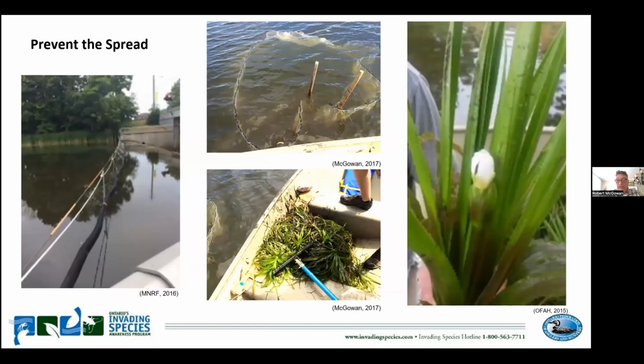Preventing the spread, that's key, right? And that's why we're using these booms. You can see here that seine net again around the population. This is a boom that we put across a dam in the Black River when we were doing our hand pulling efforts, just to prevent the spread downstream.